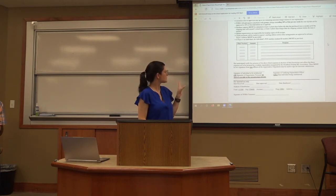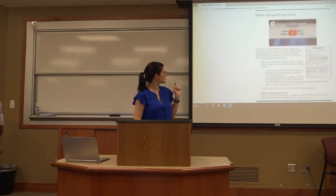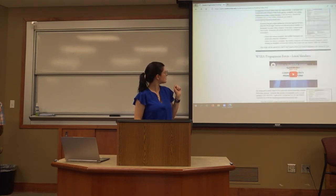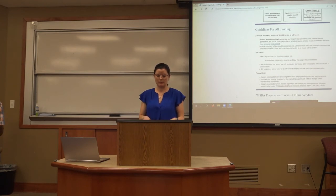And then if you need to have something that for some reason you cannot have it paid for up front and you need to be reimbursed for it later, we do still have the reimbursement process. It's the same as it has been in prior years. The form looks exactly the same as it does for the pre-purchase minus the word pre-purchase on there. And it would be the same as the local vendor form. We have it. Okay. We will get that one to you, and then it's also on the WSBA website.